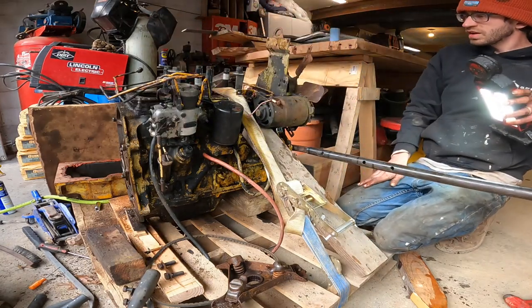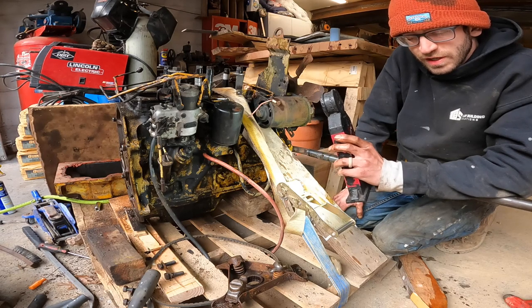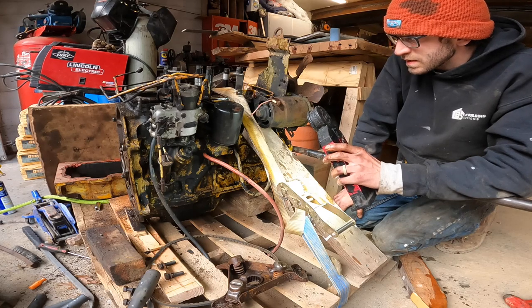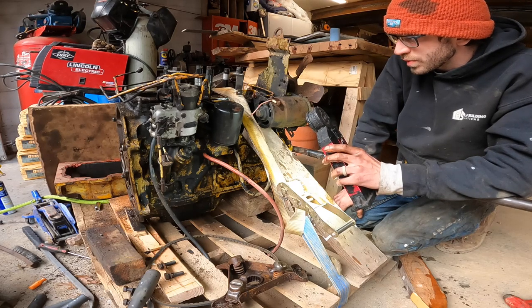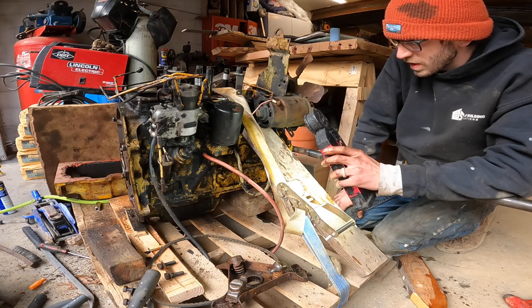Should I get a torch? Torch method? I don't want to do anything too drastic because that's what screwed me last time. Two years of waiting. We got another junk engine. I wish I had it on the stand.